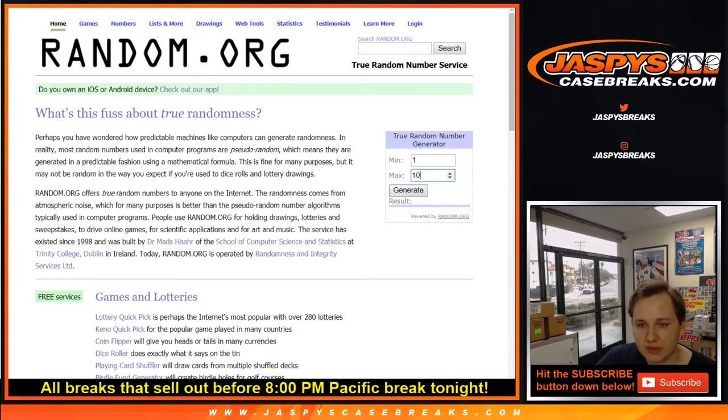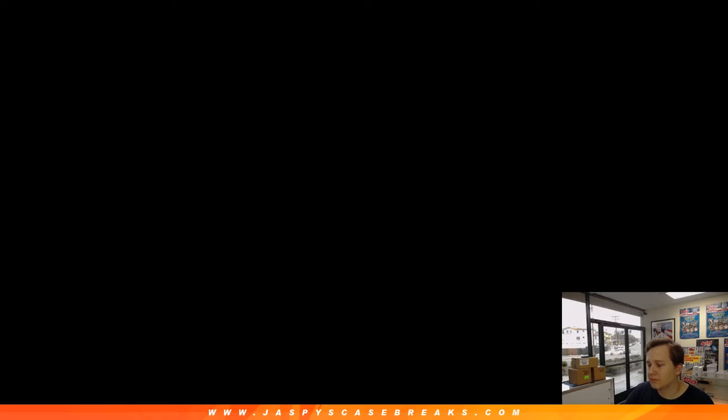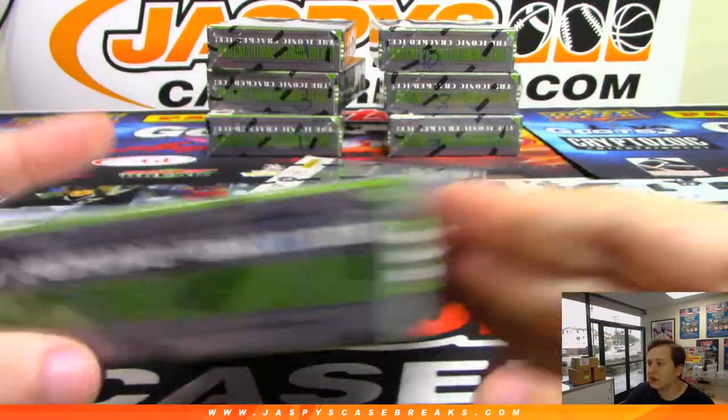So we have to pick which two boxes first. We got boxes 1, 2, 3, 4, 6, 7, 8, 10. So box 6 we have, and box 2 we have. So 6 and 2 are the two lucky boxes. So what I gotta do now is open these two. Box 2 and box 6.